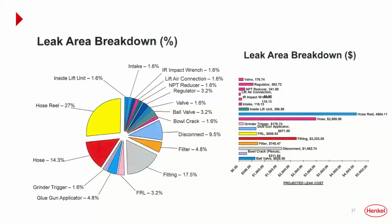Typically, it's in the range of, I want to say about $3,000 per day. But again, we're typically seeing a minimum of $10,000 in annual cost savings, if not well more than that. So hope that answers the question.